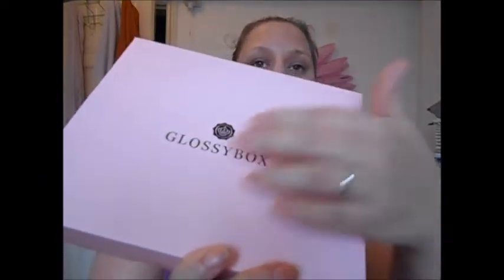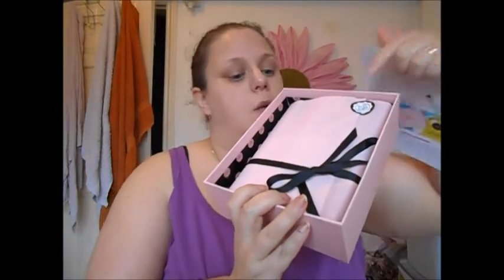This month we've got the good old pink box with the Glossybox logo on the front as normal. Inside, the patterned lid as always, and then you have your card on top, and then your beautiful pink wrapping paper with the black ribbon. The black ribbon and packaging of this is so nice and so reusable. It really is. It's great.